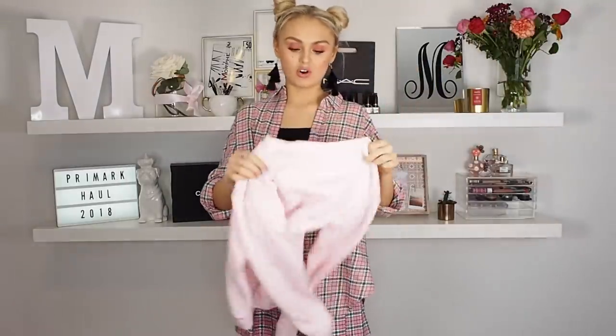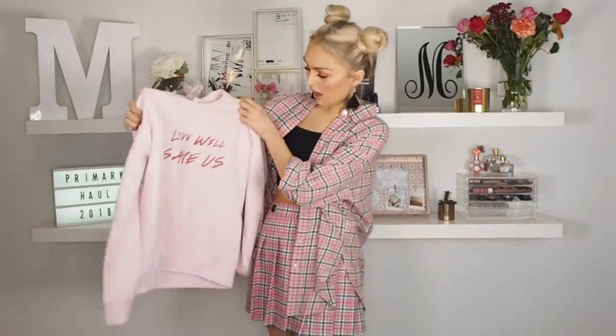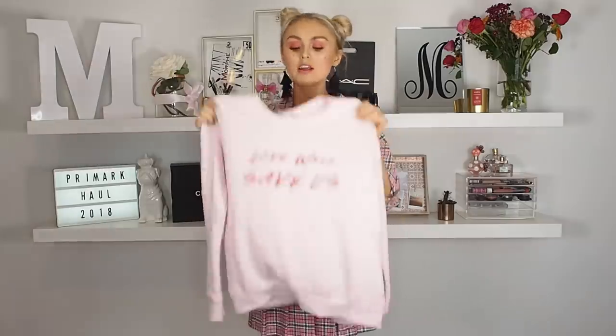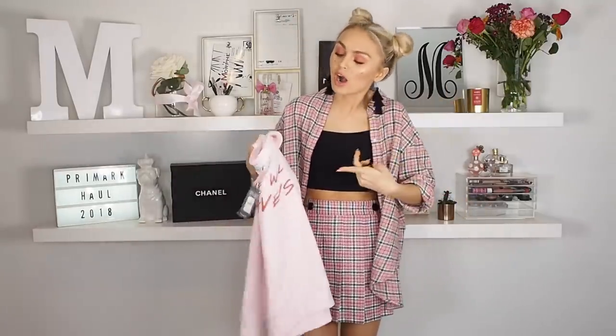One item I actually got from the sale section was this jumper. Now it says, love will save us, or is that well? No, will. Love will save us, apparently. And this is in a UK 6, and this was £2. £2 for a jumper, people. Two blooming pounds. They're basically giving it away. I wouldn't have probably bought this full price, but because it was £2, I was like, well, I'll wear it traveling, I'll wear it somewhere. I don't even know. £2, I have to have it.